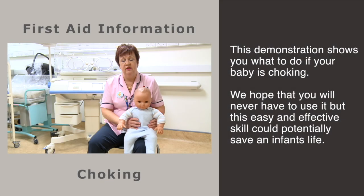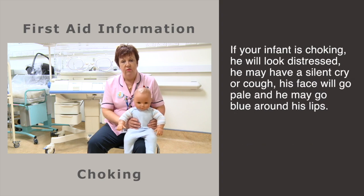What you would do if you're in the situation at home and your baby appears to be choking. This is a situation that we hope you will never find yourself in, but there are a few simple steps that you can take which will really help. You will recognise that your baby is choking because your baby may appear to be crying but no sound coming out, and coughing but absolutely no sound.